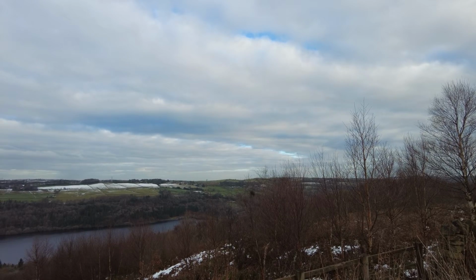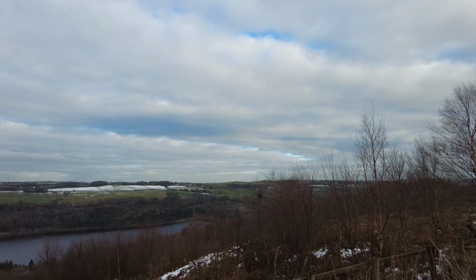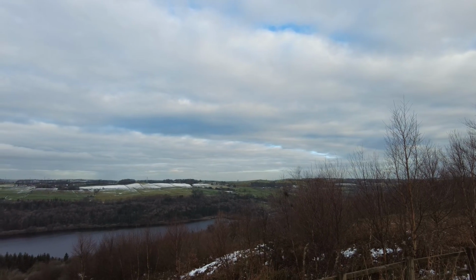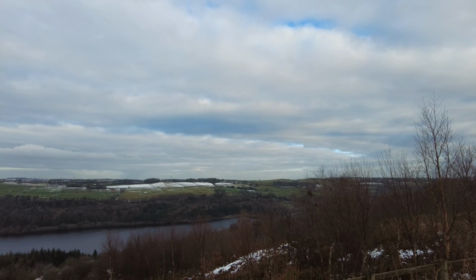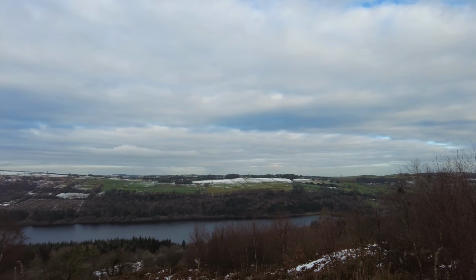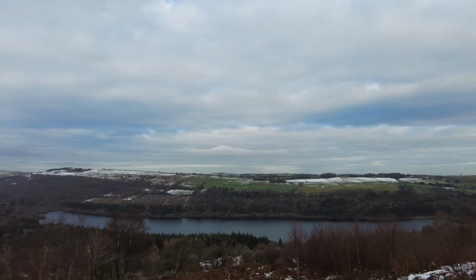This is Moor Hall Reservoir. This is an area that I came to in the summer and flew the drone over here. In the summer it's the sun out, a beautiful area, and this is what we walked past. I thought originally this was out towards Woodhead, but it's not. This is Moor Hall Reservoir.